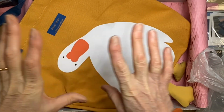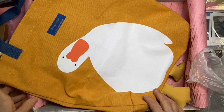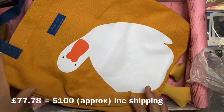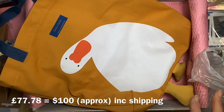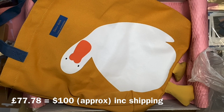Fantastic. So the whole order came approximately to $100. Just to give you an idea, their prices looked very, very reasonable, and that did include postage. So I'm going to go through this and double check everything and have a little play and see what it sparks off in my imagination.